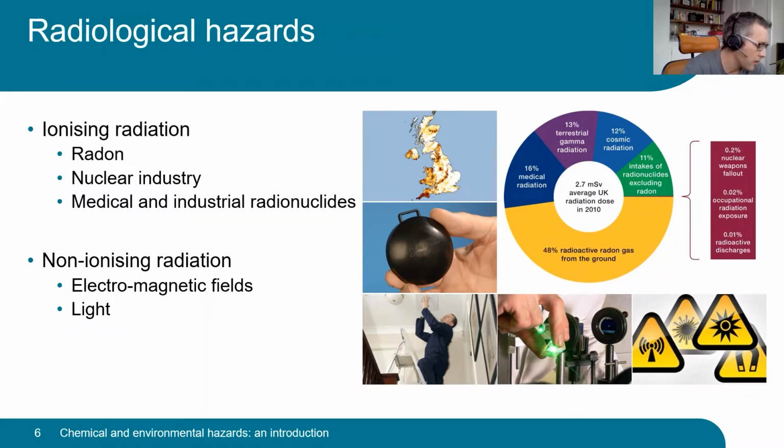We also on this side provide radiation protection advice and services in occupational settings. There's some commercial services on the radiation side as well. And I have probably gone over time a little bit with this, but I hope that gives you a quick whistle-stop tour of the chemical, environmental and natural hazard side of UKHSA and a bit about our operational work.